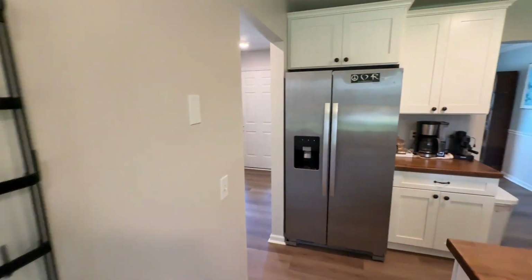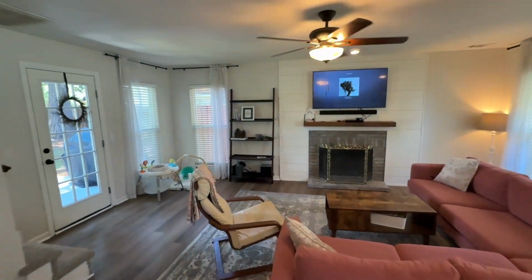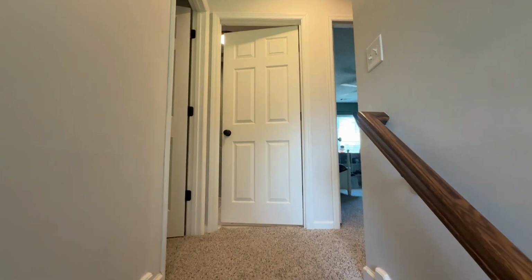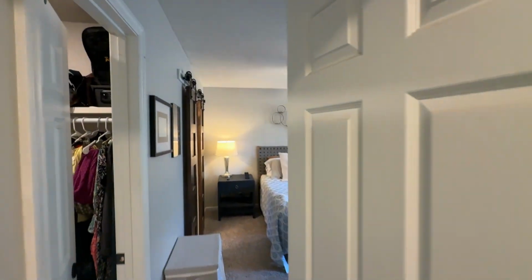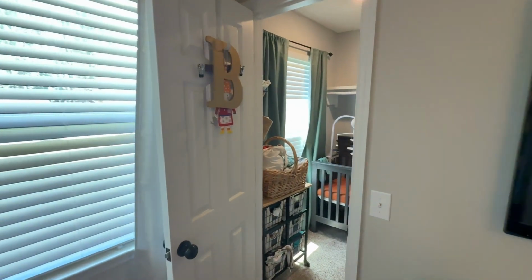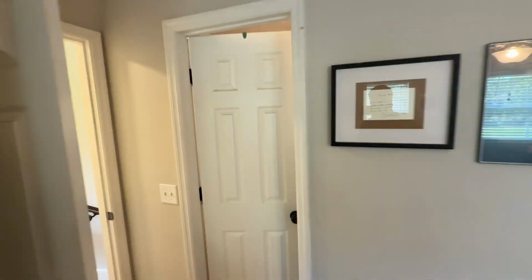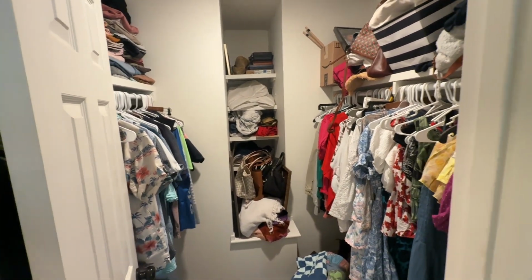And let's get a different view of the living room. All right, now let's head upstairs. All the bedrooms are located upstairs. So this is gonna be the primary. It's a lovely space. You have a walk-in closet, which is currently being used as a nursery. Pretty smart idea. And then you got a second walk-in closet that I walked past, right here with plenty of space.